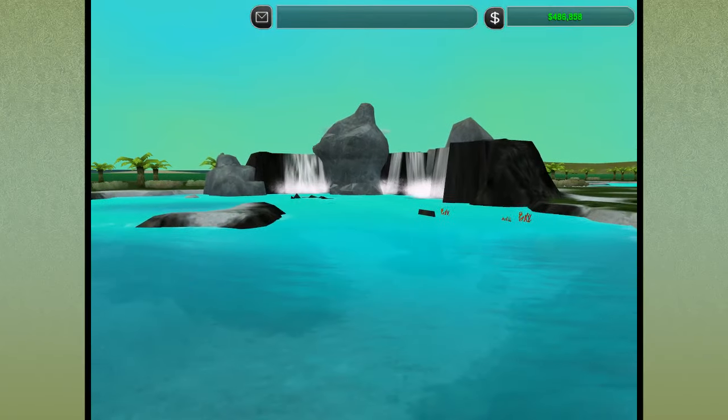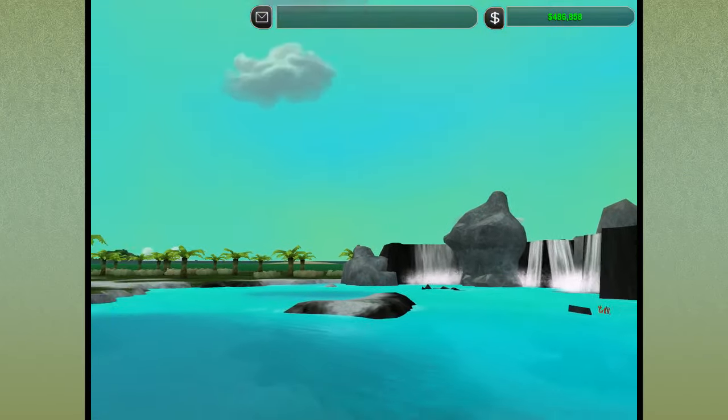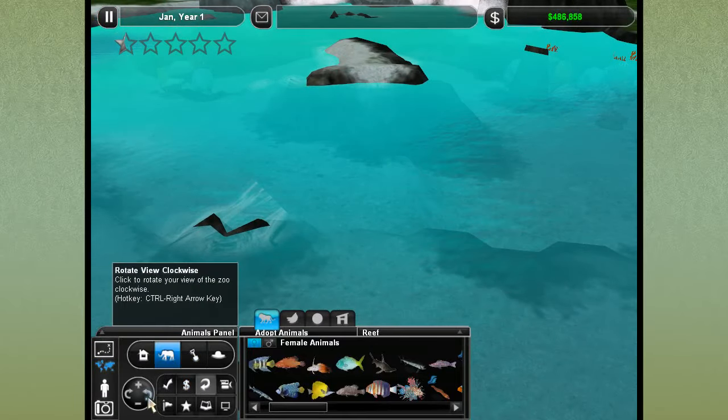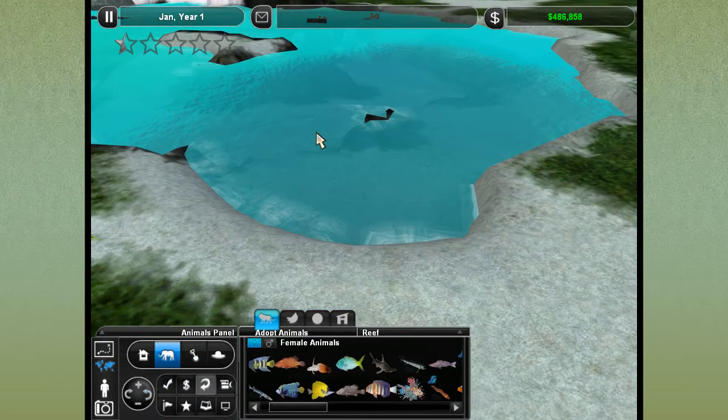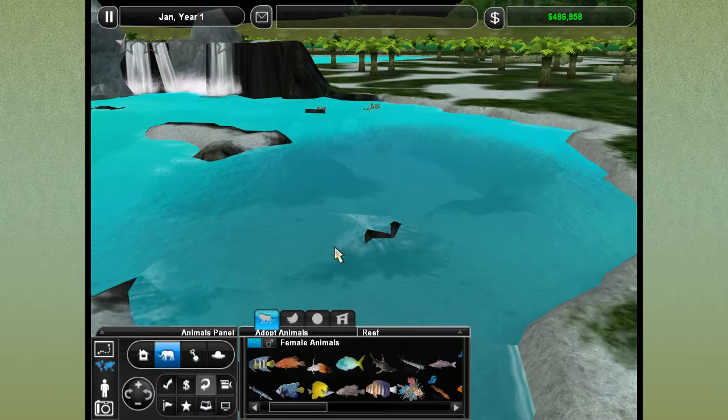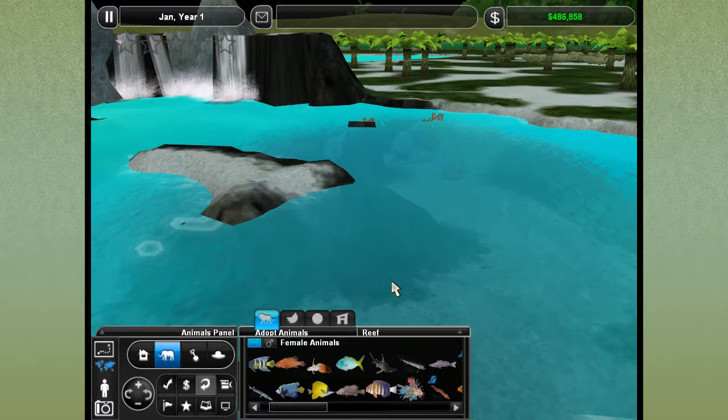But on the note of fish, intern, I have fantastic news. So Ben got word that we were going to be working on our reef zoo, and he managed to send over permission slips for us to get several new reef fish, like so many new reef fish.